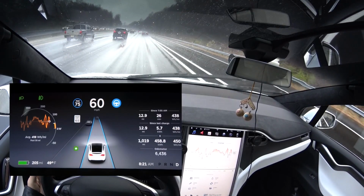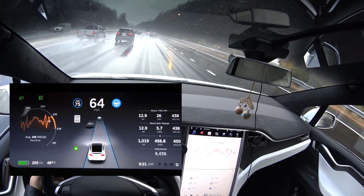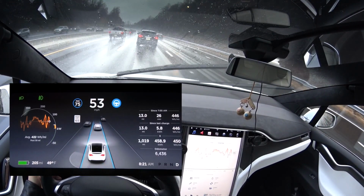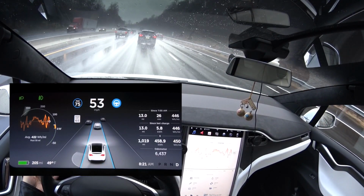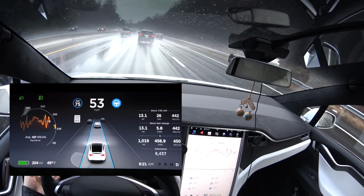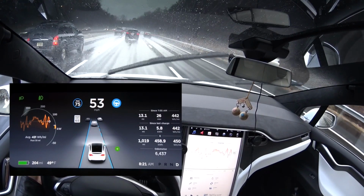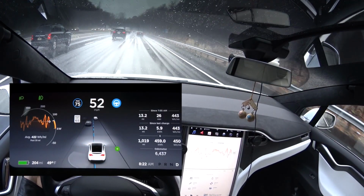So let me move over. Watch out, vehicle stopped on shoulder ahead. And then you can see what happens when I move over. So let me move back over, and then you can see that it highlights it.